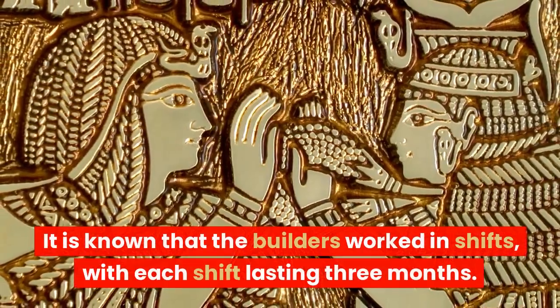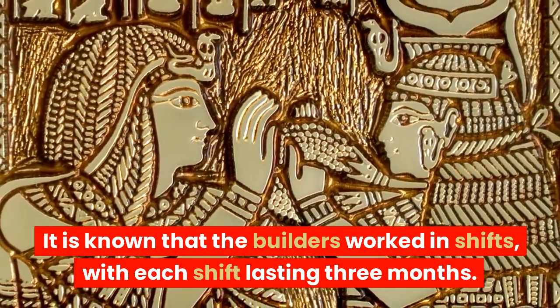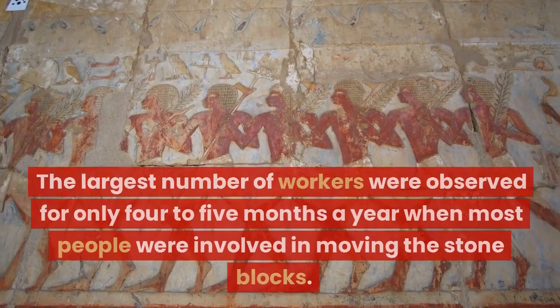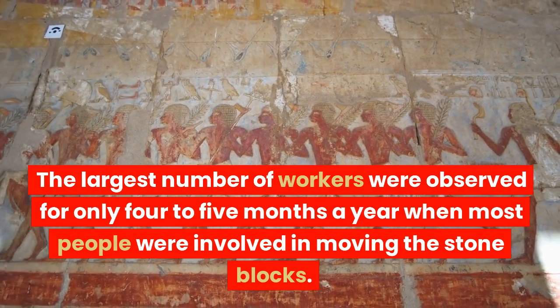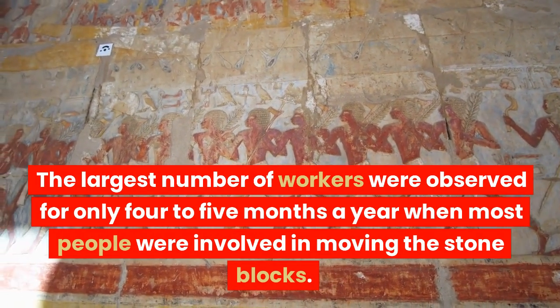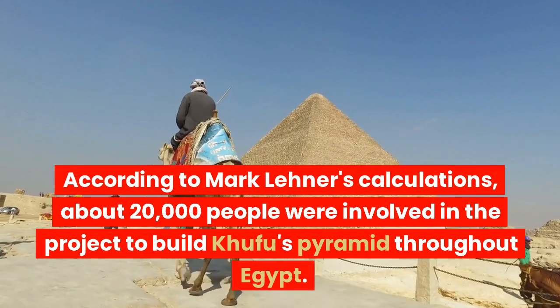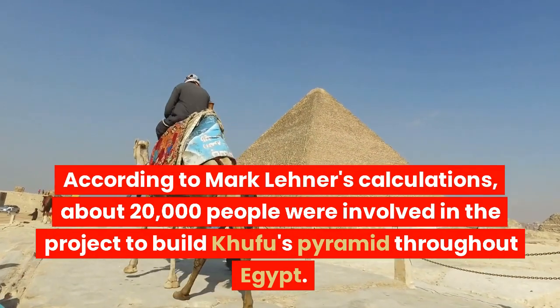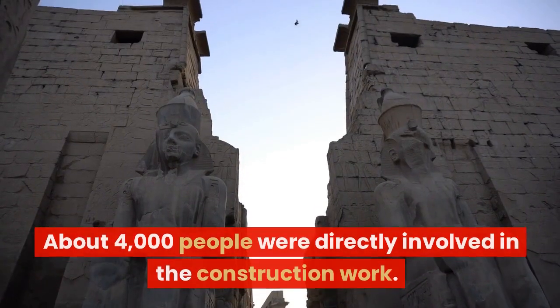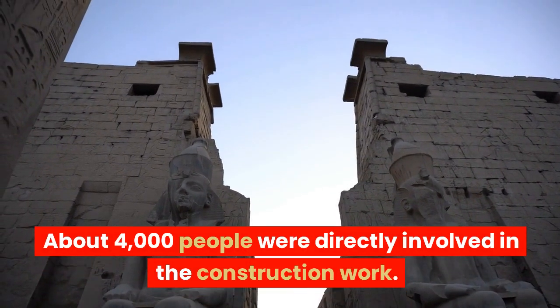It is known that the builders worked in shifts, with each shift lasting 3 months. The largest number of workers were observed for only 4 to 5 months a year when most people were involved in moving the stone blocks. According to Mark Lehner's calculations, about 20,000 people were involved in the project to build Khufu's pyramid throughout Egypt. About 4,000 people were directly involved in the construction work.